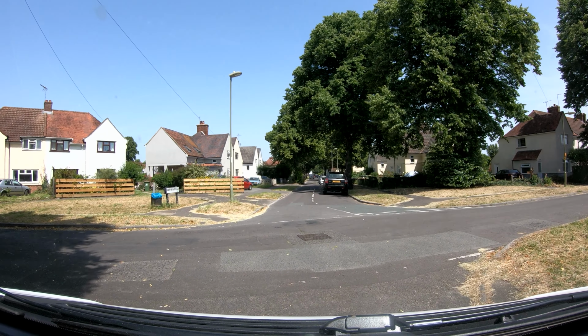So we're at Durdle Door. This is our pitch, fully serviced pitch. Gonna put a canopy out tomorrow. Got a water, nice bit of grass around the back. So electric.